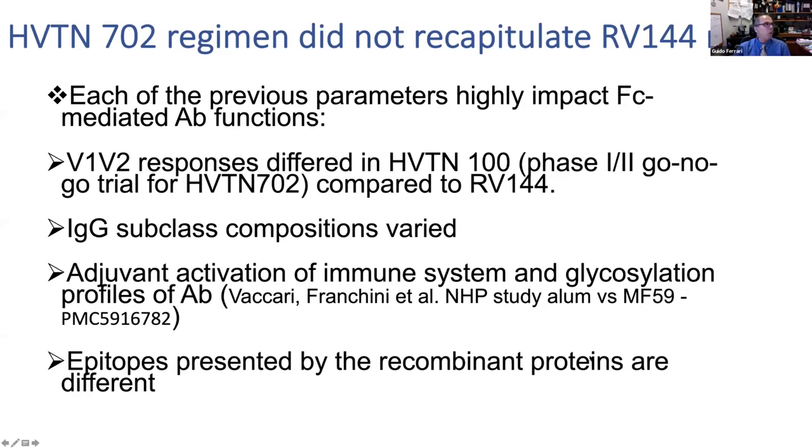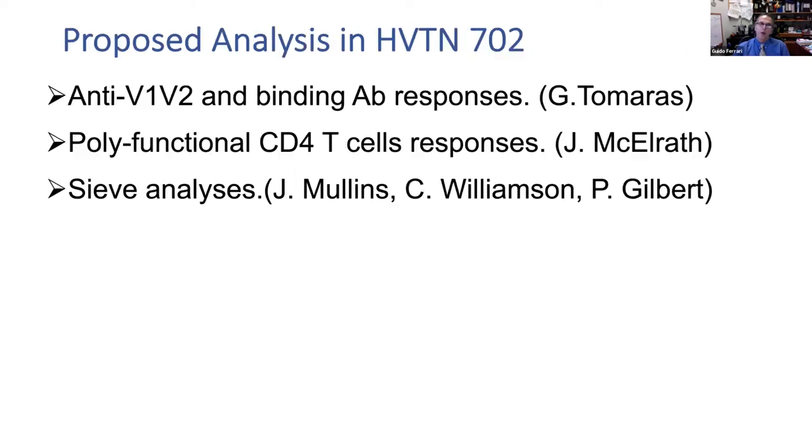So what comes out is that each of the previous parameters can highly impact the Fc-mediated antibody function. And you've heard from George about the differences in V1, V2, the composition of the IgG subclasses. Eric had mentioned how the adjuvant activation of the immune system and glycosylation alter some of the profile of antibody and immune responses as reported by Monica Vaccari and Genoveffa Franchini. And then the epitopes presented by the recombinant proteins are definitely different. Where are we going with this?